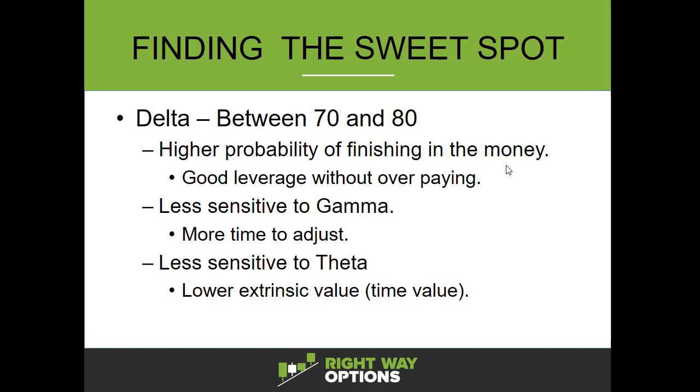If you're in an option that's at 50 deltas, it's going to have a higher gamma. When it falls out of the money, it's going to move more percentage-wise away from you. You're going to lose more money. So up in here, you have a little bit more time to adjust. Not a tremendous amount of time. You just have a little bit more time to adjust or modify your trade.